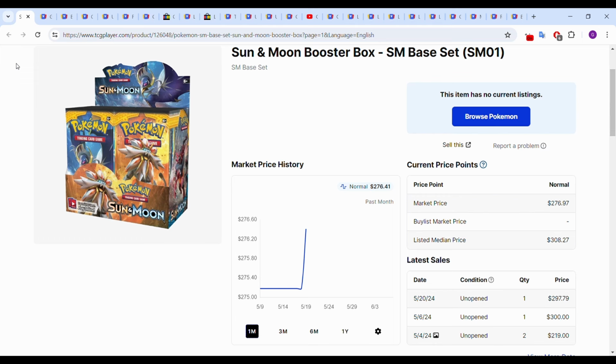Hey guys, so today we're doing a Sun and Moon booster box and card market update video. We're going to look at what the investments are doing, whether they're going up or down. So to begin, Sun and Moon booster box, this is base set.